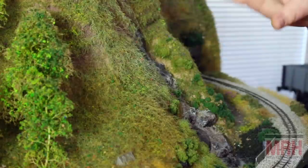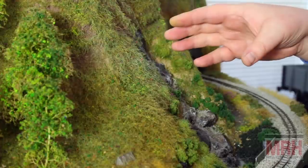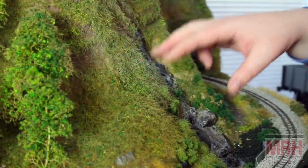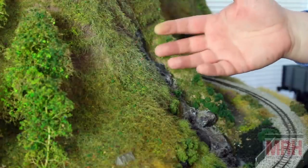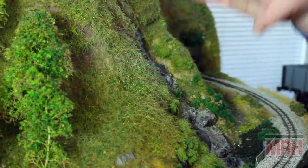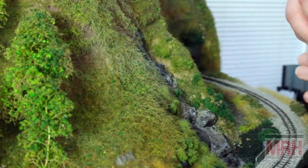If you want, you can mute it down with a little bit more static grass. This is really useful if you find that perhaps you've put a little bit too much of the scatter in for your liking, and you can just tone it down with another layer of the static grass. In this instance, I want to move on to adding a suggestion of other coloured flowers. This is where we bring in these colours.